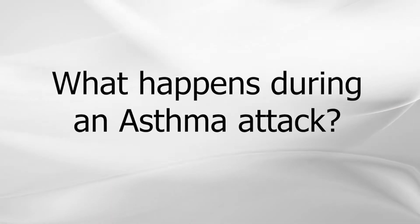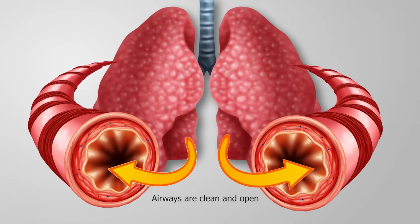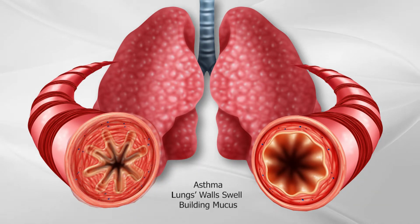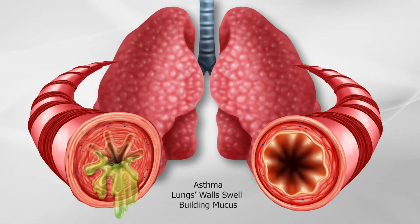What happens during an asthma attack? Typically, the airways are clean and open. There is no swelling. There is no restriction for the air to come in and out of the lungs. As the child comes close to a trigger and starts coughing, the lung walls start swelling up, building mucus, making the airways narrow and difficult for the air to move freely.